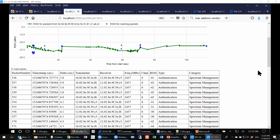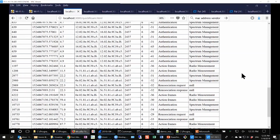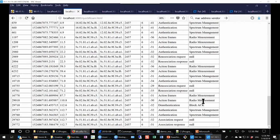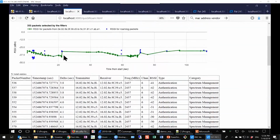But here we can see authentications, disassociations, reassociation requests. It's funny, you don't see a lot of reassociations, and reassociation is something I haven't seen a lot of in the consumer stuff. But here, action frames, so radio measurement again, so that's 11K, and then some deauths. This capture does not show any 11V activity. But you can see it moves from 39C5, roamed, and then roamed back again. These are again channel 6, channel 6, channel 6.